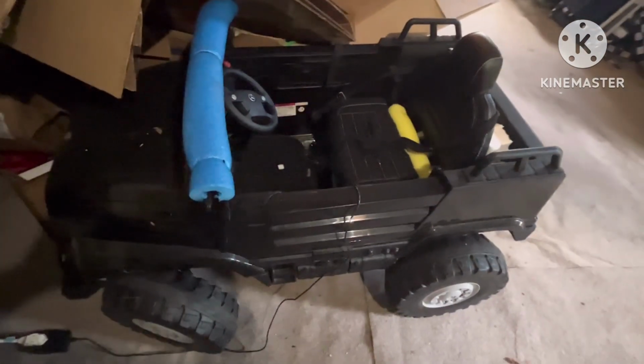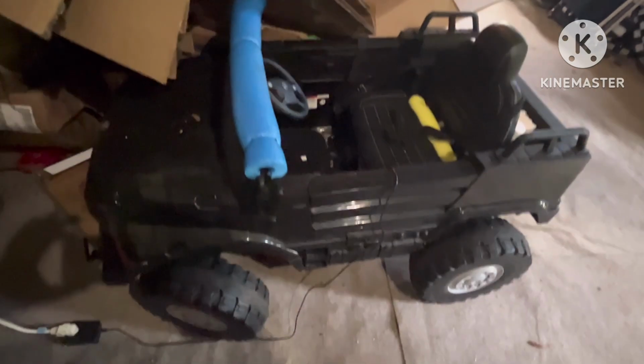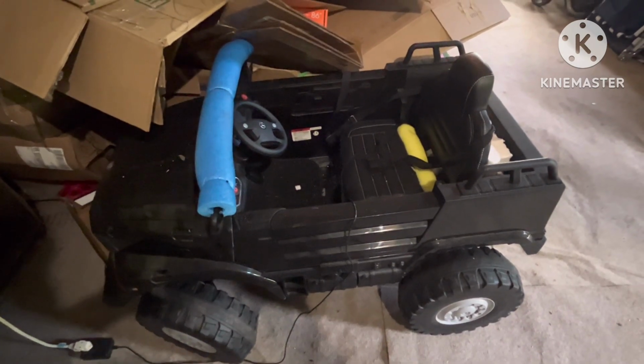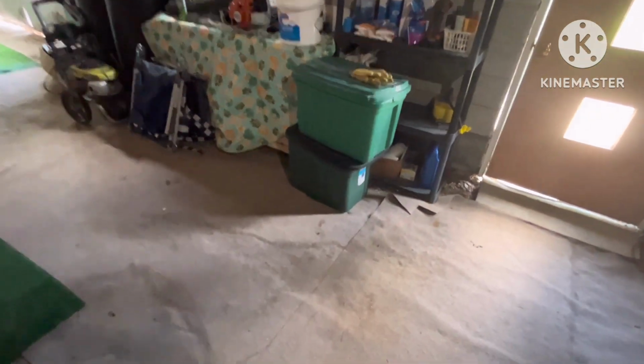Maybe later on I'll get some more information on where I got this from. There's a place online that sells these. They're customized, so they're a little bit tougher, a little stronger than what they are from the factory, like what they sell at Walmart or something of that sort. But I'm going to do some chicken feed today.